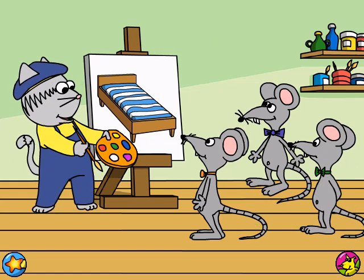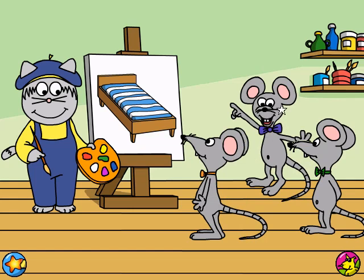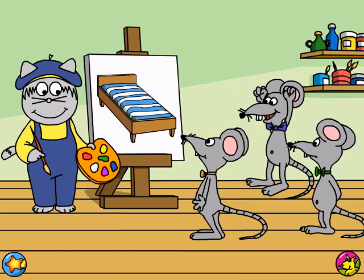This one is called bed. B. E. D. Yes, you sure know bed when you see bed. Goody, goody, goody, boy, oh boy!